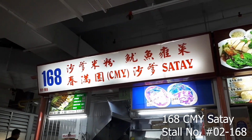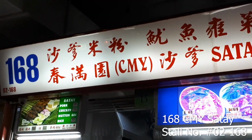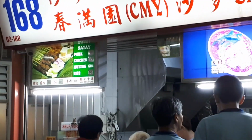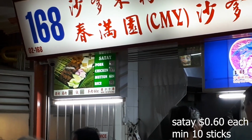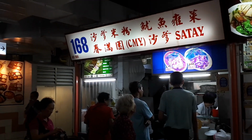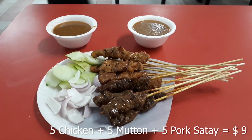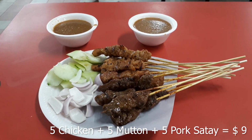And we have come back to this store called 168 CMY Satay. Instead of trying their satay bihun, this time we're going to try their satay. Yes, just their satay. This store here, surprisingly, is actually open during lunchtime, so you can come here to order their satay. I ordered 5 chicken, 5 pork, and 5 mutton satays. In total, it cost me $9.